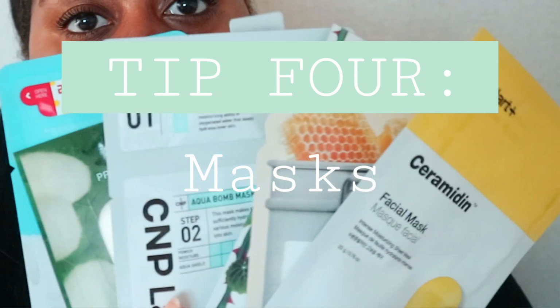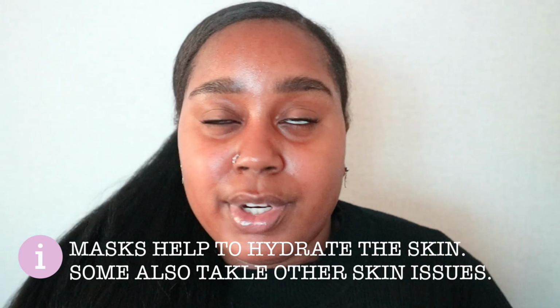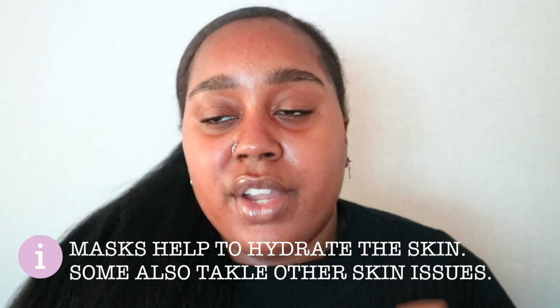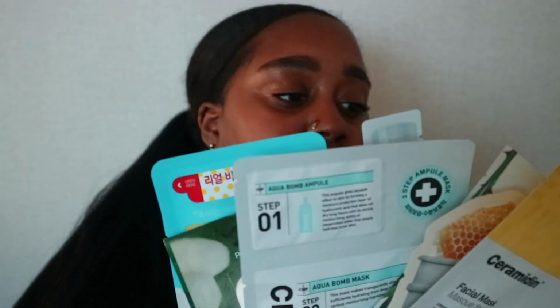Tip number 4, masks. Tip number 4 again is quite an obvious one. I think everyone knows about sheet masks. I try and use a sheet mask every other day, especially during this winter period. Masks are just a great way of keeping up with your skin. These are just some of the masks I have. I have quite a few more in my fridge.